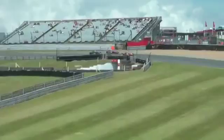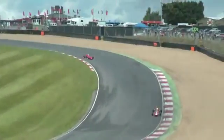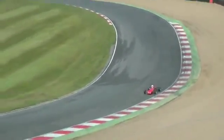Then 7th there's James Hadfield, already gapping Max Bartel. In 9th is Will Nuttall. He's got a bit of traffic to deal with at Paddock. That slightly held him up. 10th is Barents, 11th Sharples.